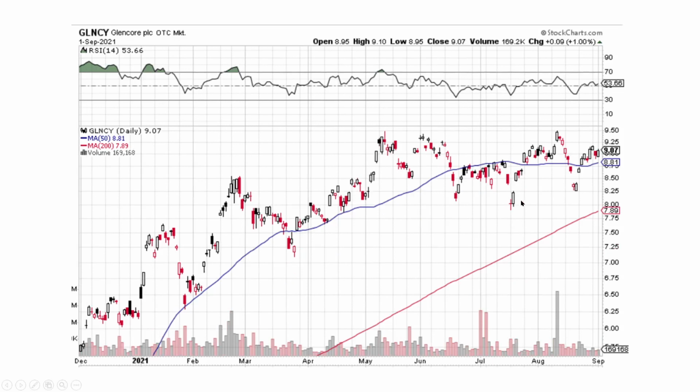Glencore's looking good. Bullish engulfing pattern here. Almost a bullish engulfing here. Nice big up days, small down days. We are going to launch higher. This was a bullish engulfing day here. I don't know what it did today. This is delayed 1 day. Some of these are delayed 1 day. And I think we're going to move on higher. Another bullish engulfing here.